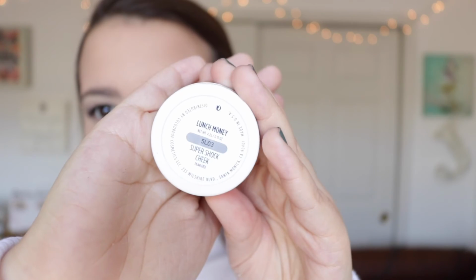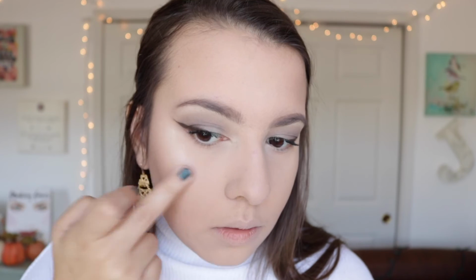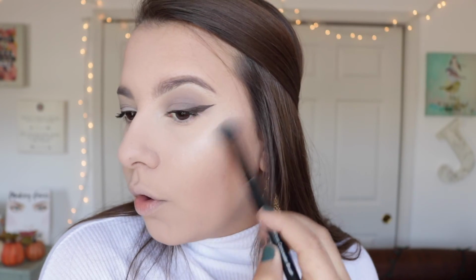I've really been loving layering different highlighters, so starting off, I'm taking Lunch Money from ColourPop on my finger and putting this on my cheekbones and my nose. This is really going to act as a base because these are almost like cream highlighters in a way. And then to top that off, I'm going in with Ofra's Rodeo Drive, which is just a beautiful rose gold and I think complements the browns on my eyes so well.